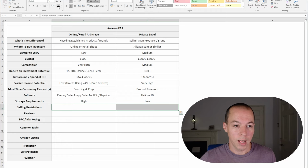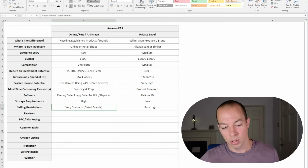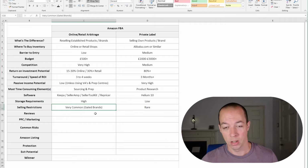Selling restrictions. Now, this is something you'll come across very quickly when you start arbitrage, and a bit later when you start private label. When you start selling established brands on Amazon, you're going to find 2 things. One, you're gated in some categories, so you might not be allowed to sell in groceries, for example.